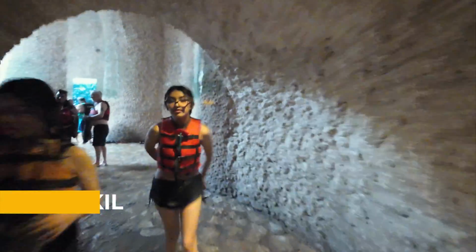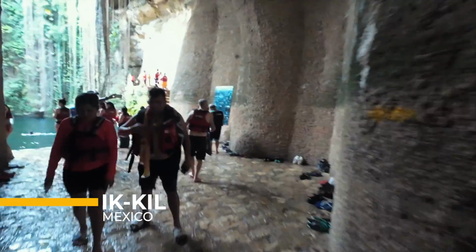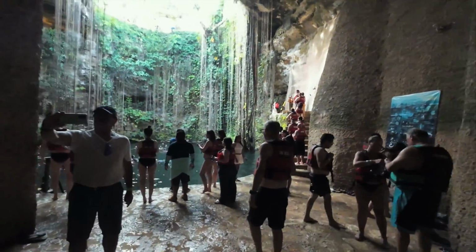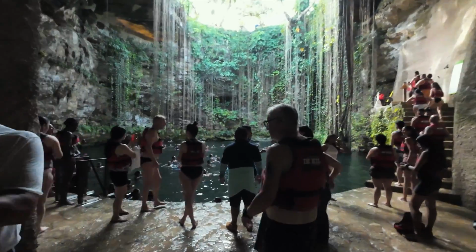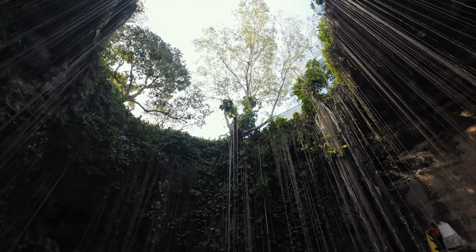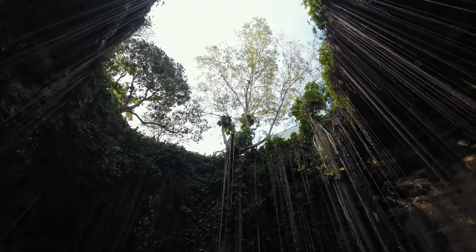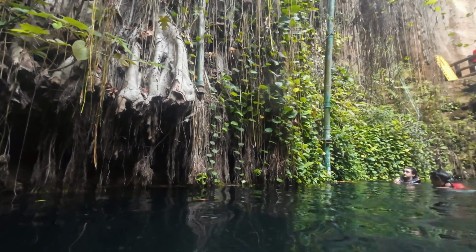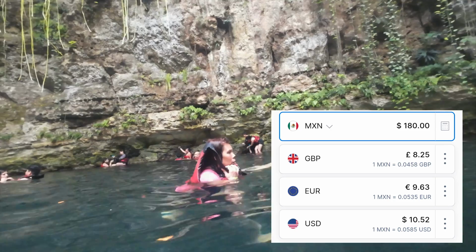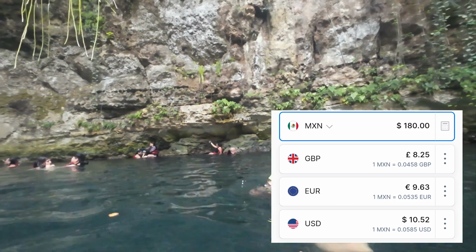Moving on to Ik Kil, a cenote that's so stunning it was once used by the ancient Mayans for both religious ceremonies and as a place of sacrifice. Nowadays, Ik Kil is a popular spot for tourists who come to swim, snorkel and explore the natural beauty of this incredible cenote. Ik Kil will cost you 180 pesos to visit and will give you the right group pressure to jump down the high jumping platform.